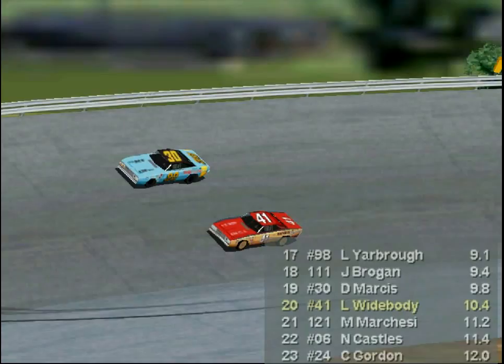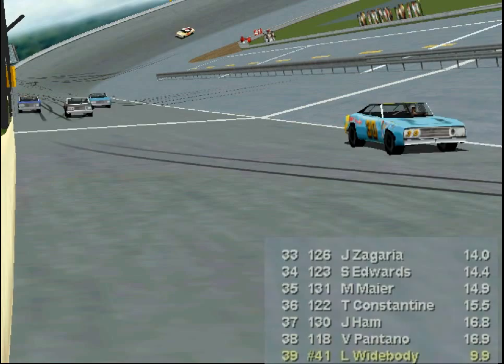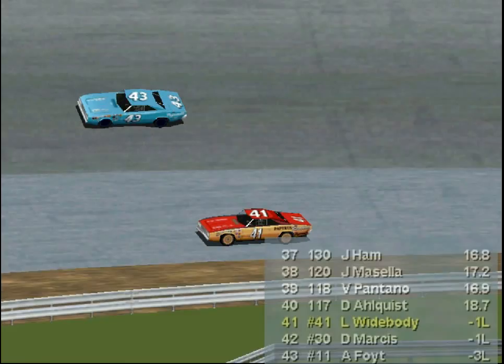Whoops! That's not good. Go, go, go, go, go. Let's go, let's go. Race back to the pack.